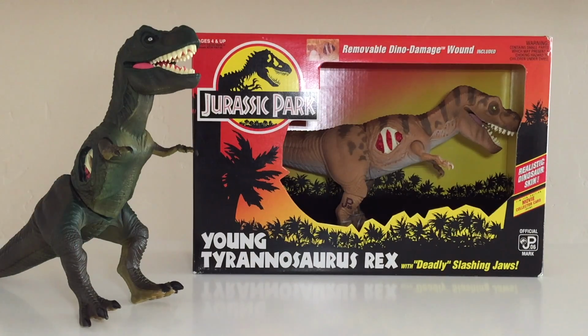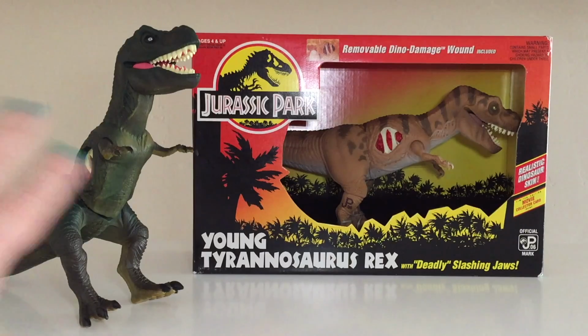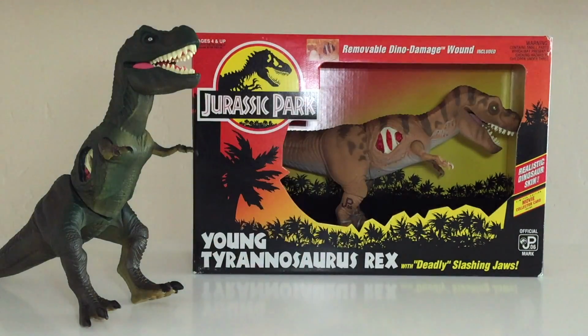While Kenner didn't repaint and repack a lot of the Jurassic Park dinosaurs from 1993 and 1994, especially the larger dinosaurs, they did so for this young T-Rex, which is just great because it's a beautiful figure, as you can see. Even though it isn't something we actually saw in the film, it still looks like something we could have seen in the film, and it does resemble the adult T-Rex, not just from the Kenner Jurassic Park toy line, but also from the movie.